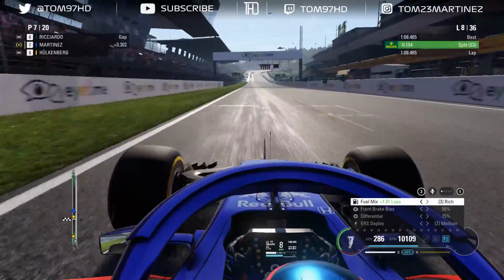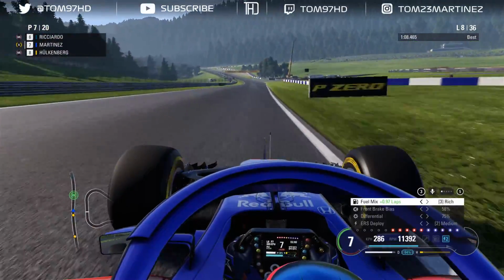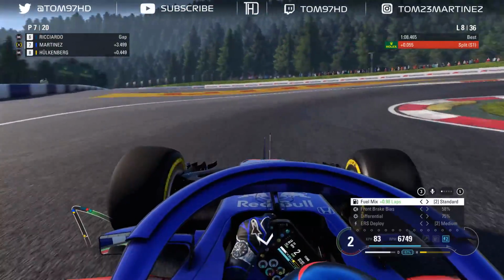The Renaults are definitely pretty quick. Another personal best. Hulkenberg though is hanging on DRS. And by the way, we are catching this top 5. You can see him visually into turn 3. We are catching these guys. I can't believe I'm saying that.